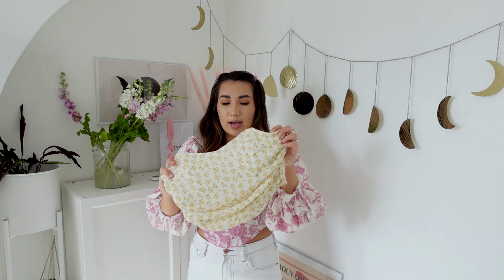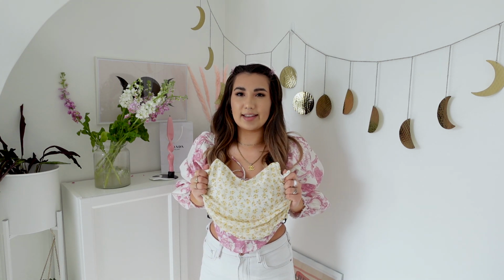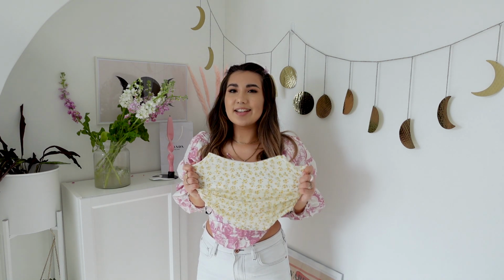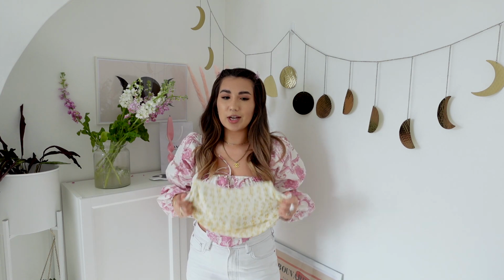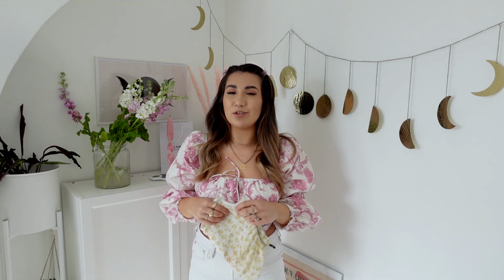I think it would have been a little bit more flattering, because I have a bigger bust. So obviously it's supposed to sit like this, but because I have a bigger bust, it sits more like that because it is stretched out as opposed to like this. So it would have been nice to have a little bit more ruching, but I think that is literally just because of my chest size. So do keep this in mind if you are going to order this.